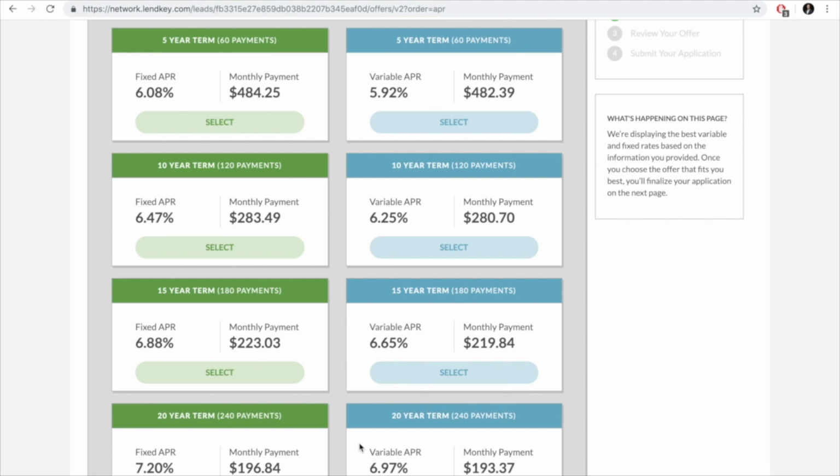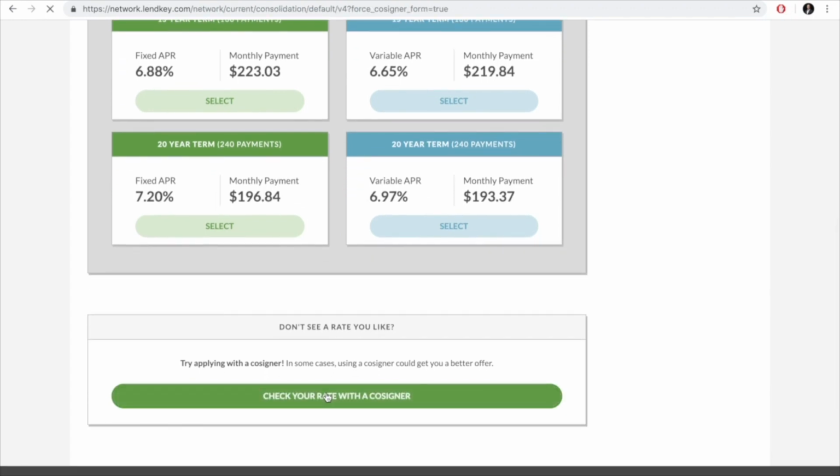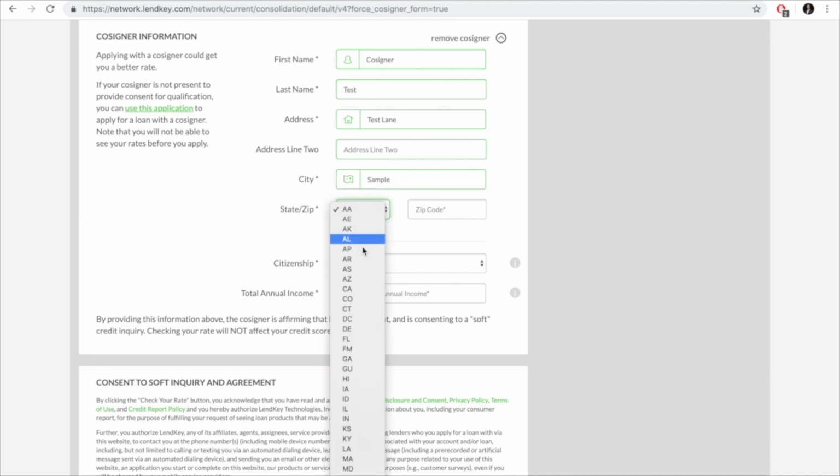So you can take a look at what you have, and now what we can do is actually add a cosigner. So let's put in a sample cosigner here and see if it changes your loan at all. So after you had your conversation with who's going to cosign, you can just fill out that basic information. So first name, last name, you're going to need their address, the city, the state, zip code, the citizenship, and what their total annual income is as they refinance. It's important to note that your cosigner as well will have to verify their income, which we'll talk about later.